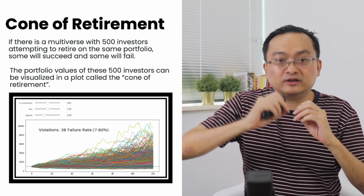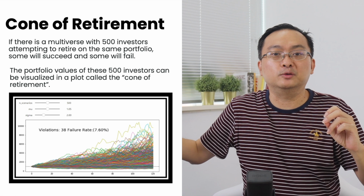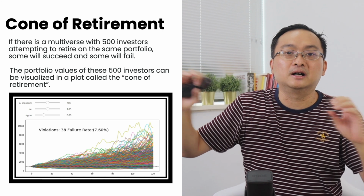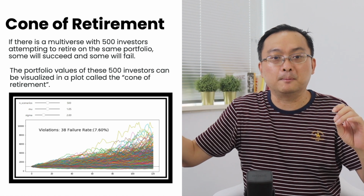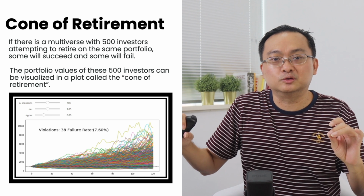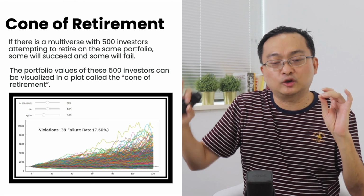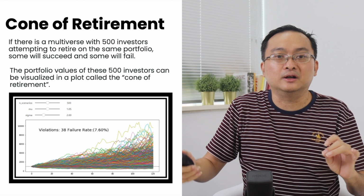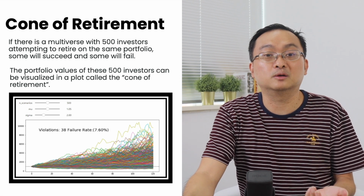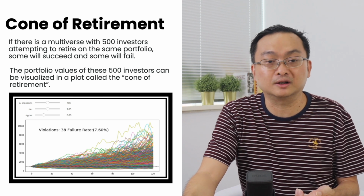Now, the trajectories of these portfolio values will basically create a cone. Because there are 500 simulations, you create a cone. And basically what strategists are trying to do is to tweak this cone so that you maximize the probability of successful retirement. So that's what the cone of retirement is all about.